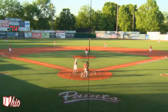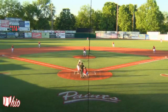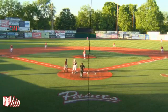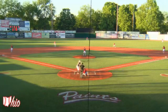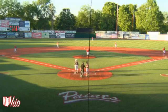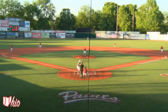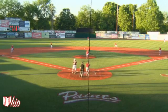Number 8, Kyle Finnegan. Kyle Finnegan up. He's 1 for 1, had a home run in the first inning. Ball comes right at his head, a slow ball. He ducks. Ball 1. Wind up, delivery. Swing and a big foul ball. That's going to go into the parking lot. One ball, 1 strike, 2 outs. Low and outside, ball 2.